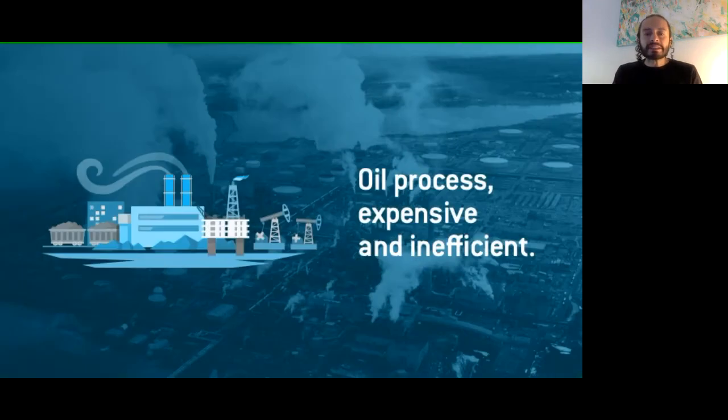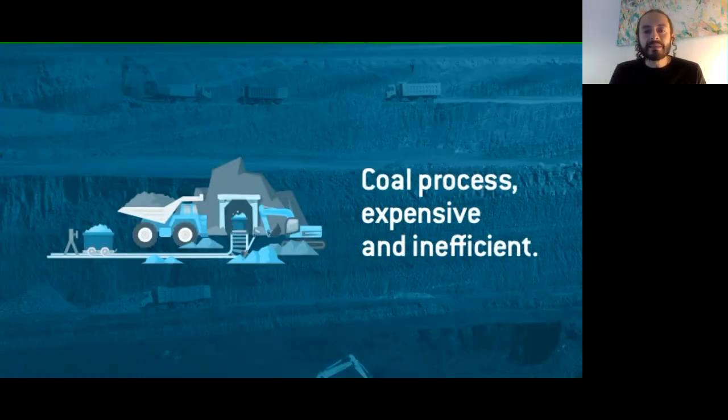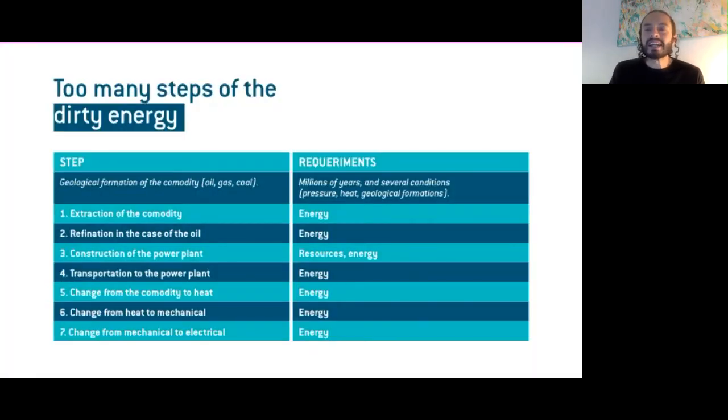The oil process is expensive and inefficient, totally inefficient. We get a lot of pollution. We spend a lot of energy taking the oil from the ground to processing the oil. And it's the same with the coal. We put a lot of carbon in our atmosphere. We trigger the effect of global warming, and we don't take care of the planet. The problem with dirty energy is that it's very inefficient and it has a lot of steps. Most of them, you cannot take control of.